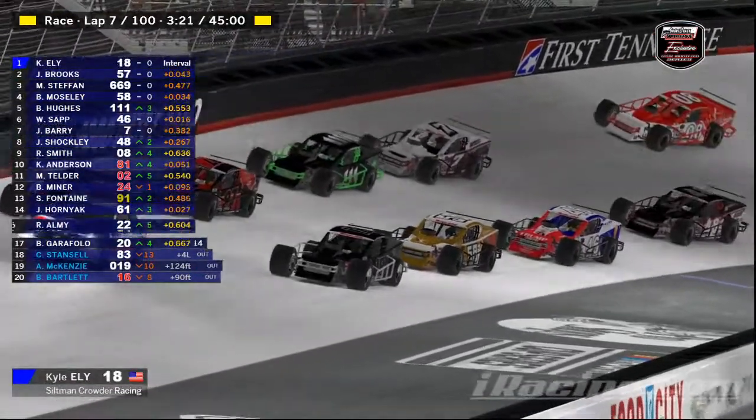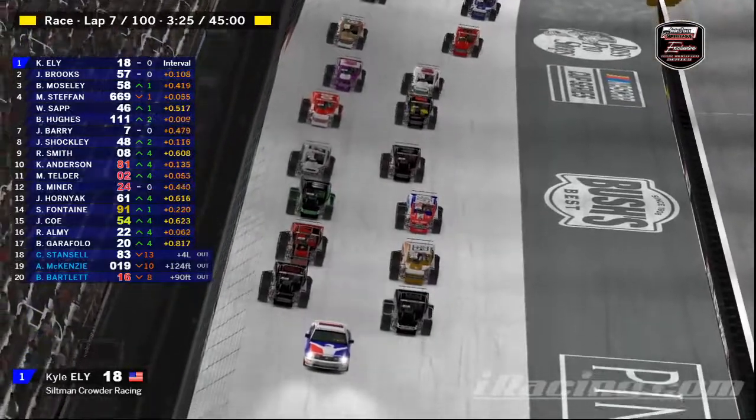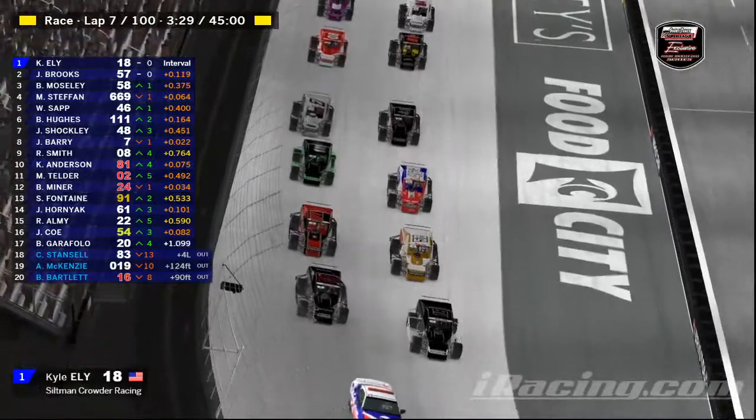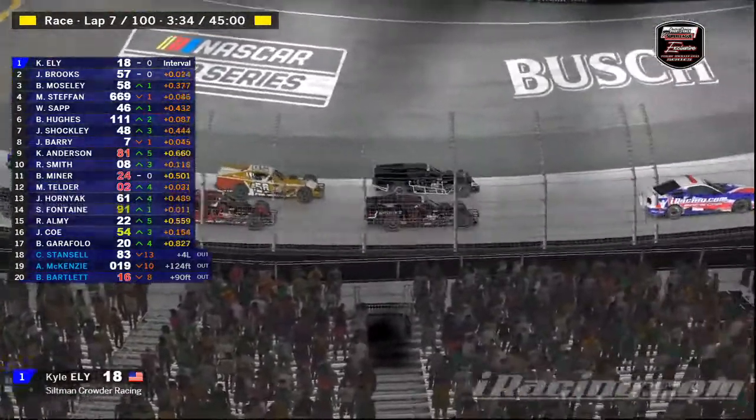They're lining them up already here, right behind the pace car. Double file restart. There shouldn't be any lapped cars just yet, at least not running. It looks like Stansel, McKenzie, and Bartlett have all decided to call it a night already.